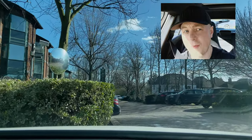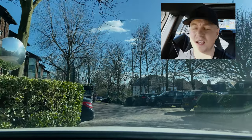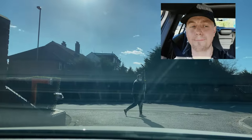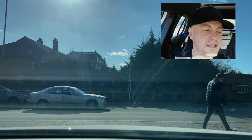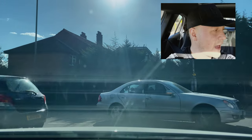I've got a mirror here on my left and the bush, so I hope you can see that on the image. That's going to help me to see if there's anybody coming round this bend. Like I said, coming in or out, visibility is very poor and quite hard to see. At the end of the road, turn left: mirror, mirror, signal left, and take it nice and slow here. Very difficult to see to the right.